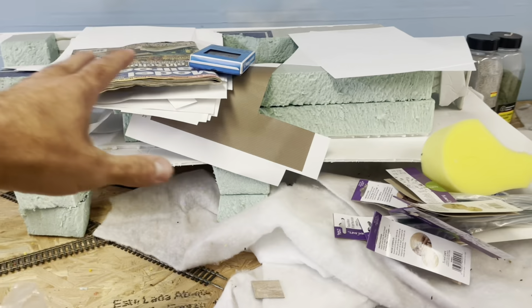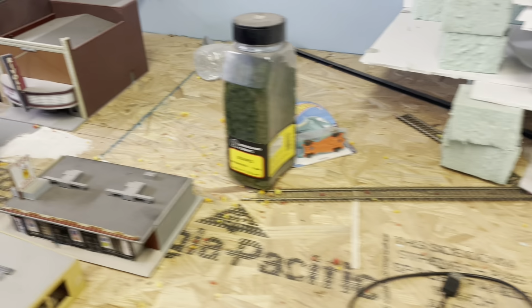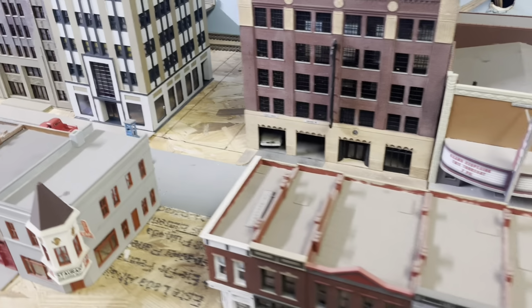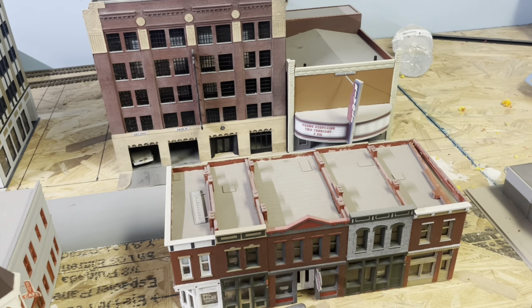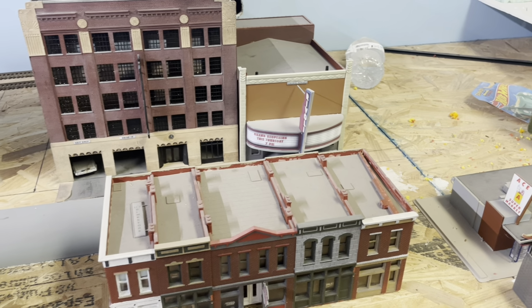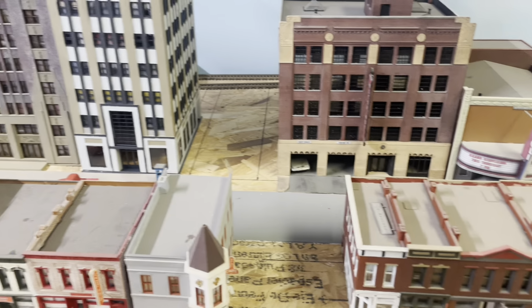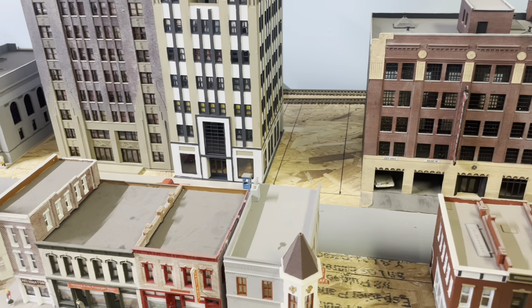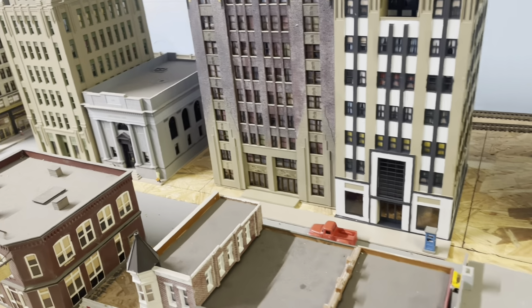And where this mess is right here, this is going to end up being the Milwaukee station, which is quite a big station. So we're going to be building that as well in a future video. And then there's going to be a roundhouse behind it, and kind of a turntable type deal. So anyway, that's what the plans look like. Long way to go till we actually get there, but that's basically where we're at.